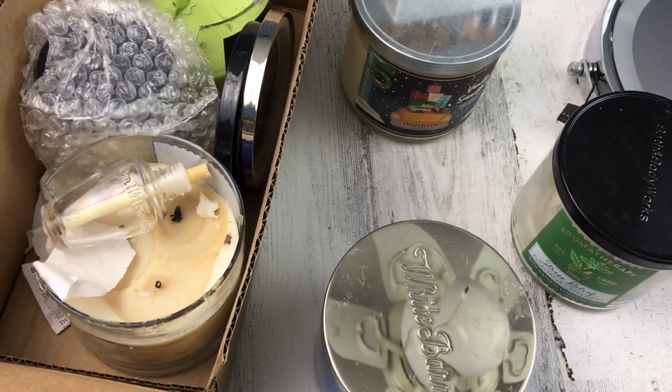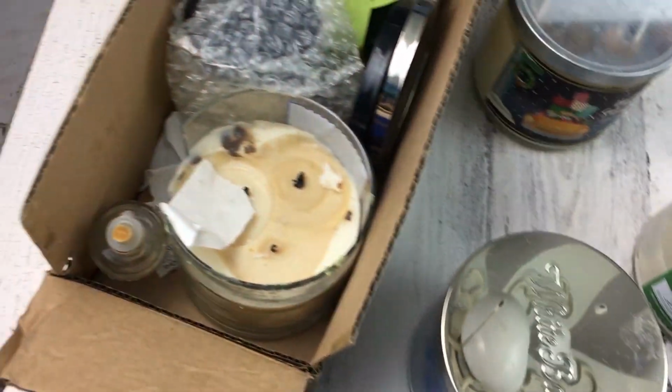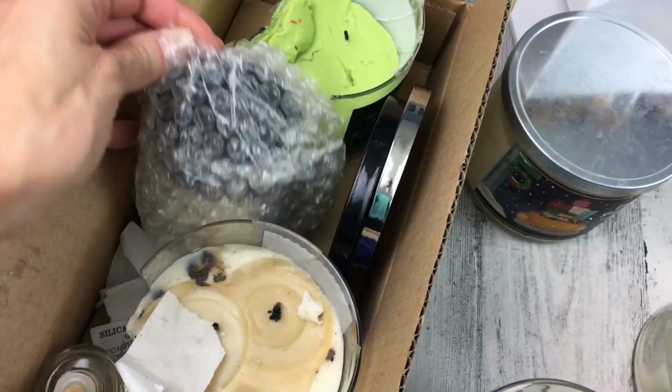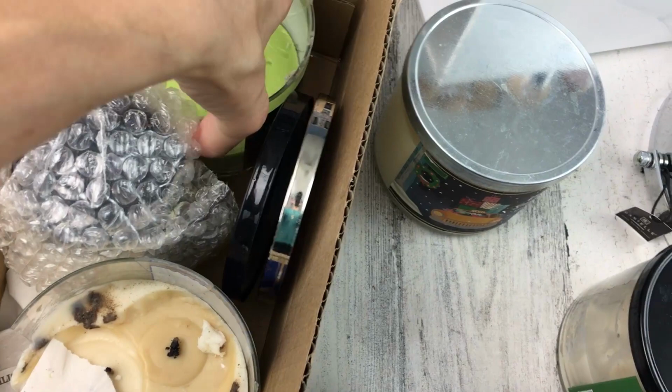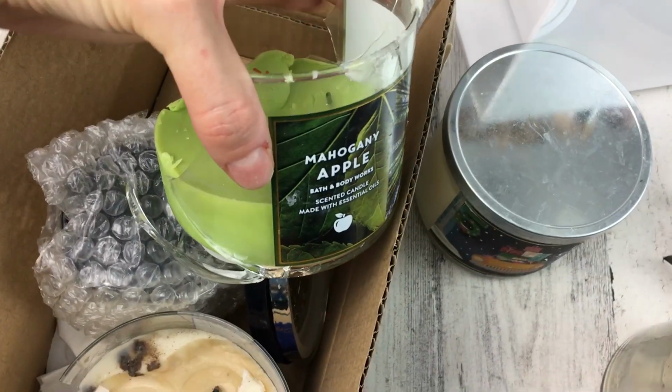This is hard for me. We have candles. We have not so good candles and pretty good candles. So start with the not so good. Well, let's see. Try not to hurt myself here. Yes, please. We have a mahogany apple.